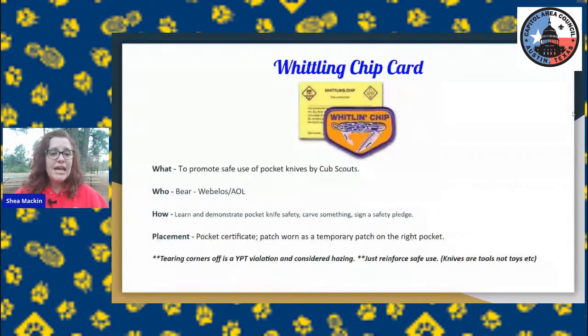Now, in years past, there has been a tradition passed down from generation to generation in scouting of tearing the corners off of the whittling chip card if you find them in violation. That is a YPT violation considered hazing. So instead of doing that, what you really need to do is just reinforce safety, that knives are tools and not toys.